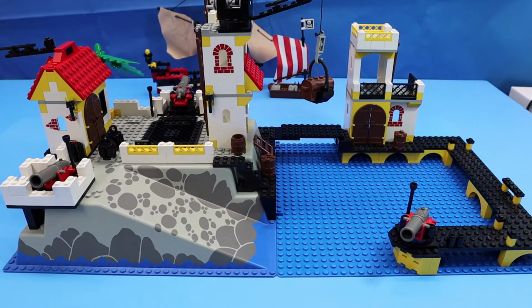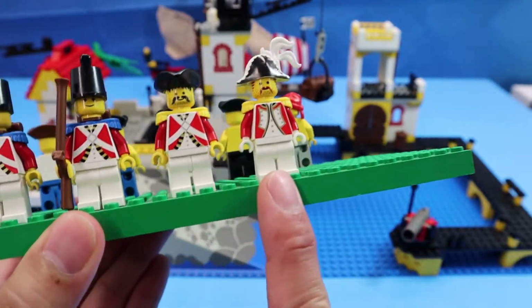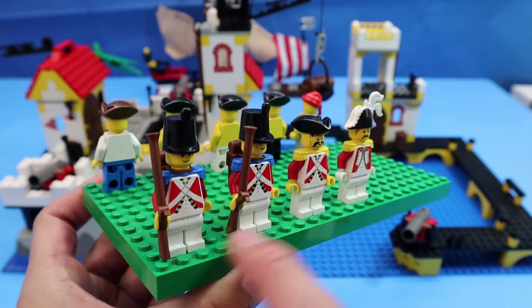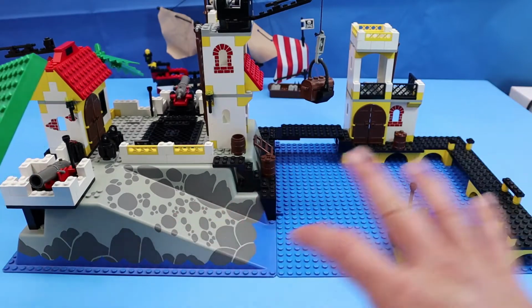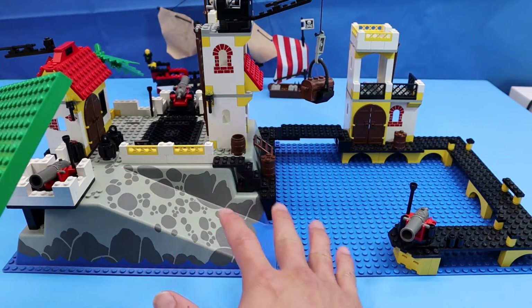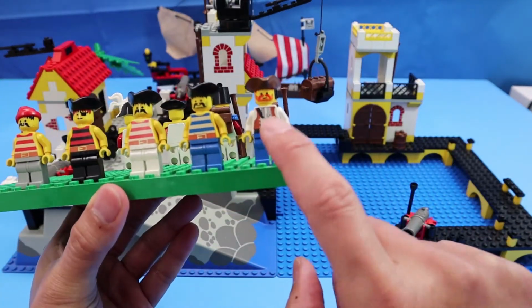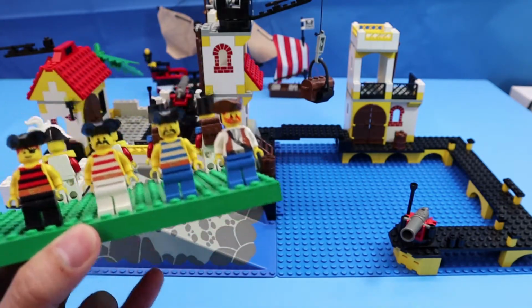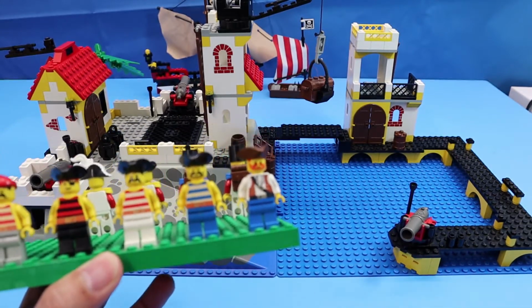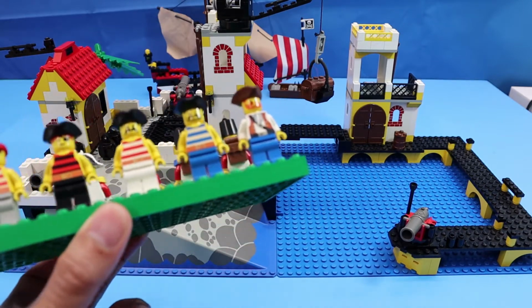Alright, so here it is. Before I get into the review of the actual set, let's look at some of the minifigures. You have the Admiral, an officer, and only 2 guards for this whole base. And this is the biggest size-wise for the land base because it has 2 base plates, 32 by 32. You have this guy who I think is supposed to be very limited, but I believe his torso showed up in 2 sets, and I have a few of them, so I hope they're limited because then maybe I can get rich off it.